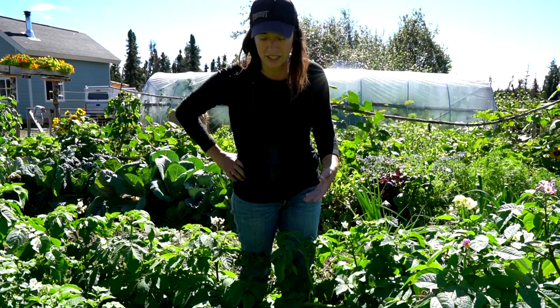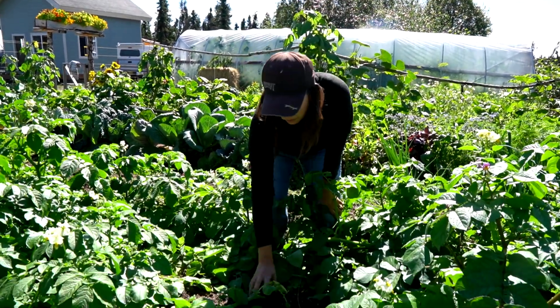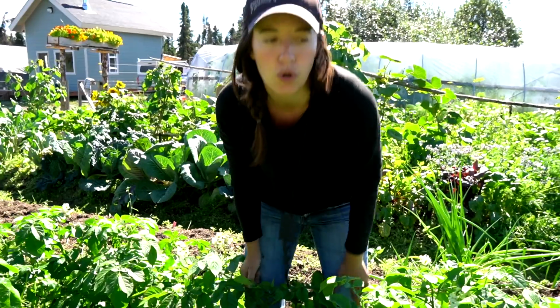I've been trying to dig up and see if we have any in there, so I'm going to try right now and we'll see if I can find one. Maybe I can. All I found was this little purple potato, but that's okay because the growing season is not over yet.